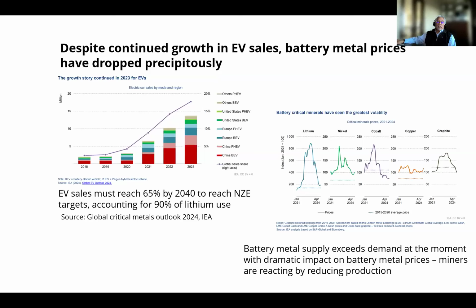But you can see that there's a tapering off here between 2022 and 2023. And you have probably heard that across the globe, there has been a tapering off. And except for China, we're not really seeing massive growth in electric vehicles and in fact some depression.